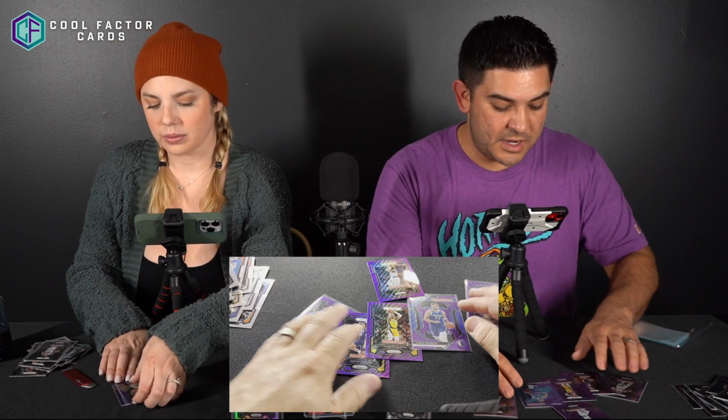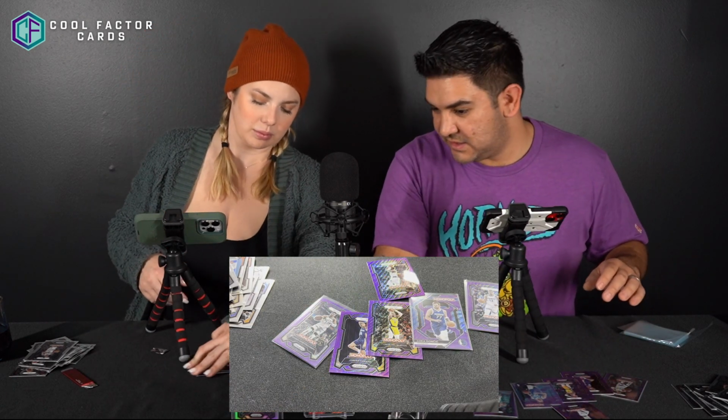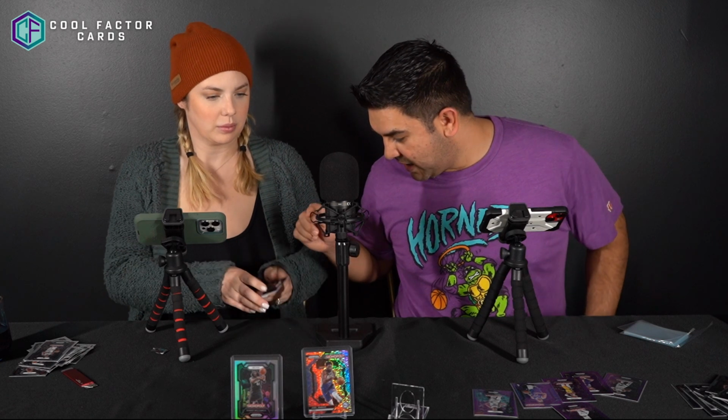So, let's count them up here real quick. We opened four boxes, and in those four boxes, we got 1, 2, 3, 4, 5, 6, 7. How many you got there? 3, 10 purples, 1 silver, and a red money. So that would be 12. So that would be an average of 3 per box. Is that right? 4 boxes, 12. Yeah, average of 3 parallels per box.